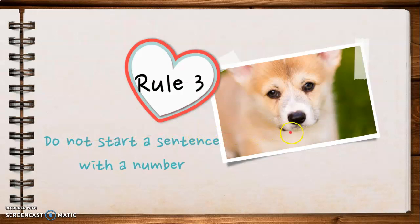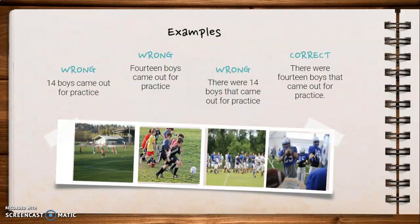Rule number 3, this cute little corgi is begging you to please not start a sentence with a number. You want to make sure that you rearrange the words in your sentence, if possible, to avoid using a number to start your sentence. So we've got some examples here of the sentence, 14 boys came out for practice. Instead of starting my sentence with 14, I can switch some things around, I can add some words, and the correct way to write this sentence would be, there were 14 boys that came out for practice.